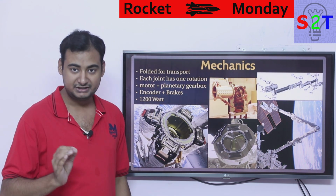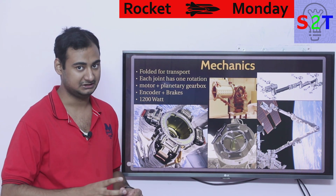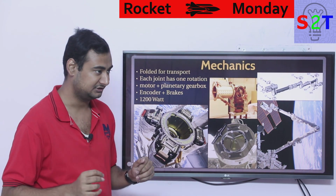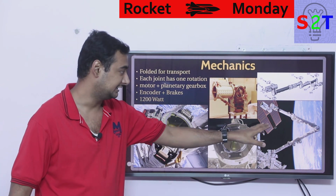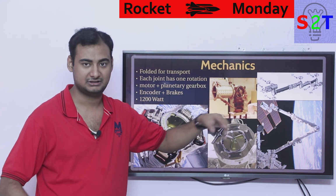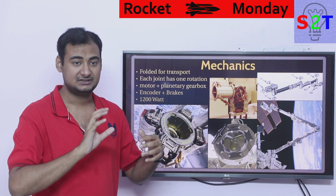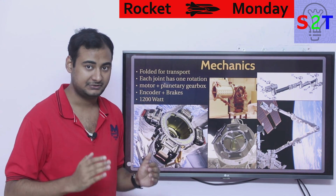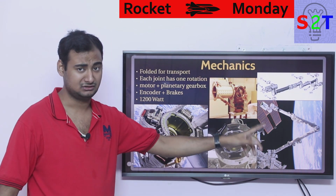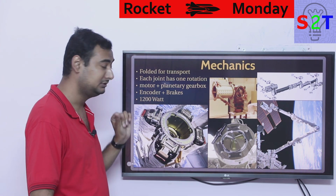All the joints have only one axis of rotation. There is no combination here. Combination is generally done in, say, manufacturing robots to keep them small, but here they are not doing that. That's why the head of the arm looks so awkward. It's like one is here, then another here, because every axis gets its own independent, separate motor. It's upwards of 30 meters long, and in terms of power consumption, it's only 1200 watts.